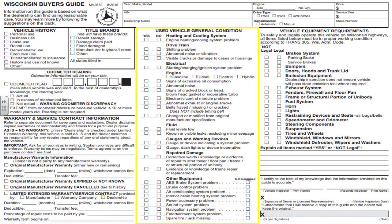The next section of the disclosure is the used vehicle general condition, starting with the heating and cooling systems, looking at whether they are in good condition or not. Looking at drivetrain, looking at electrical systems, marking down what type of engine this is equipped with: gasoline, diesel, electric, or hybrid. These have all been updated as of 2018 to reflect a lot of the new vehicles that are on the road for us.